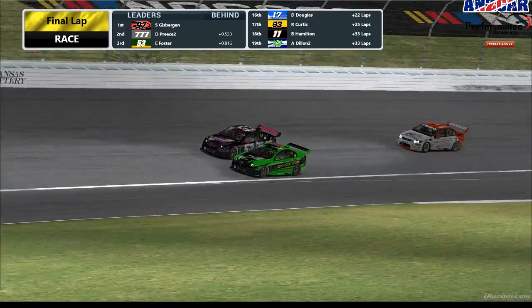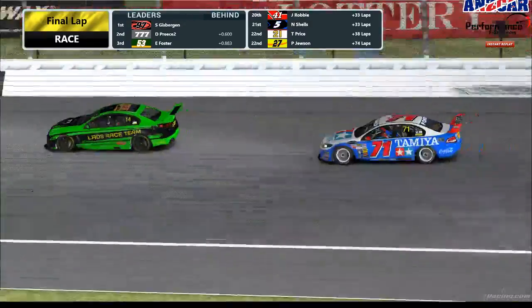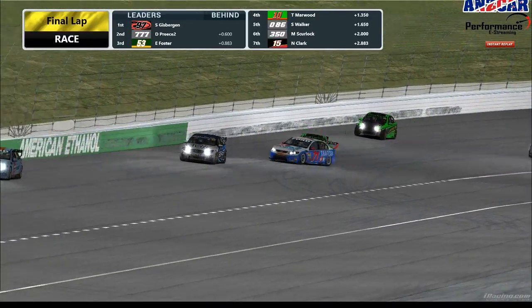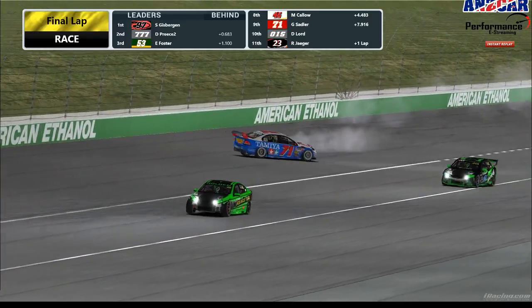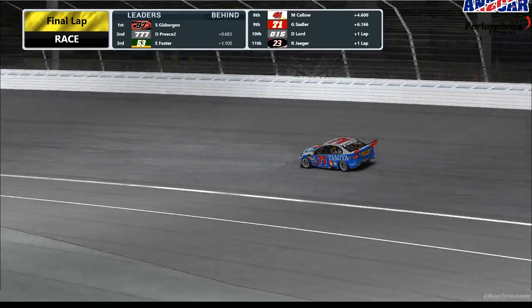Yeah, got up into the wall by the looks of it. Yeah, got up into the wall and he took Gavin Sadler out, unfortunately. Damn, yeah. Wow, I think Dwayne Priest is going to be a little bit disappointed there. I think he had a shot of Van Gisbergen. Yeah, Van Gisbergen just didn't seem to get that gap like I thought he would.